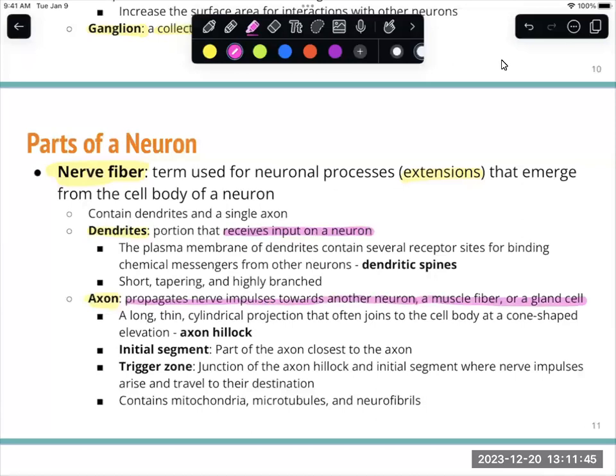At the beginning of the axon, we have this axon hillock, which is just a cone-shaped elevation that kind of leads down into that axon. There's an initial segment. There's a trigger zone, which is the junction of the axon hillock and the initial segment. Axons contain mitochondria. Energy needs to be made. Microtubules and neurofibrils are all found in that axon.